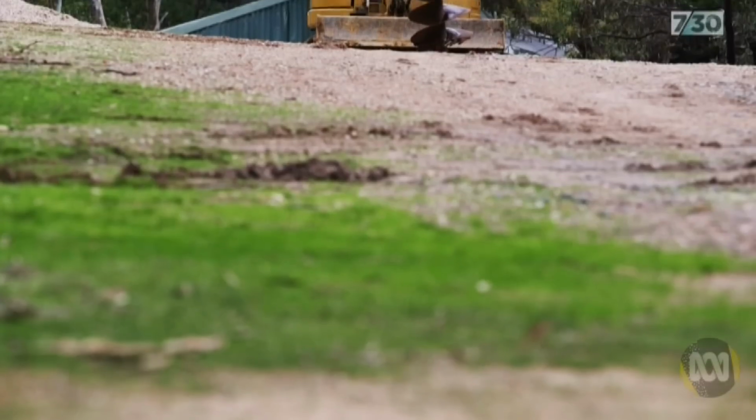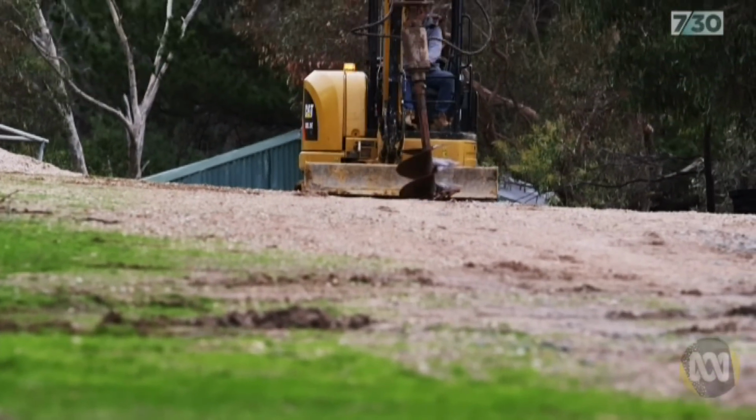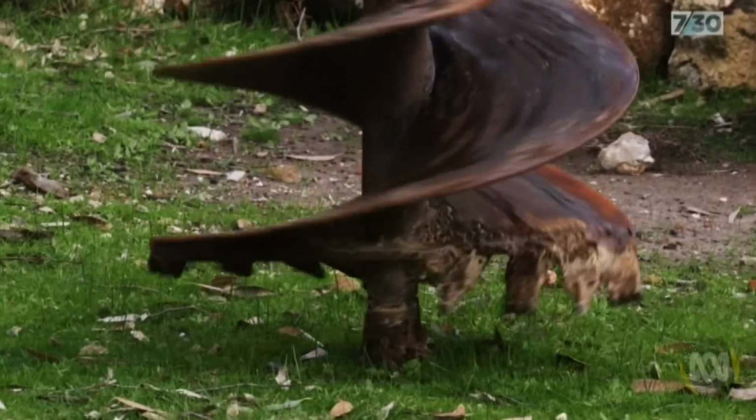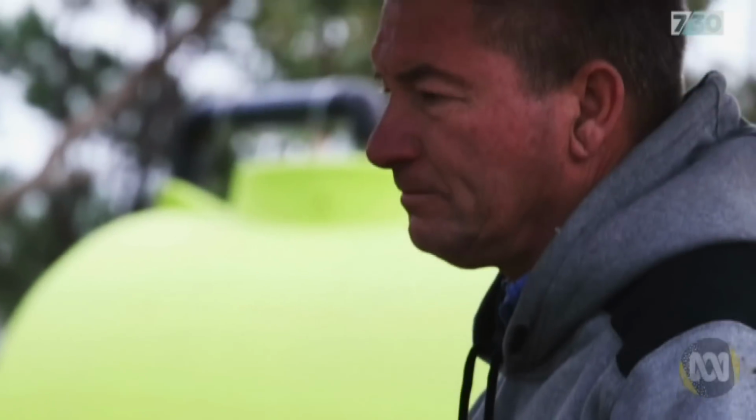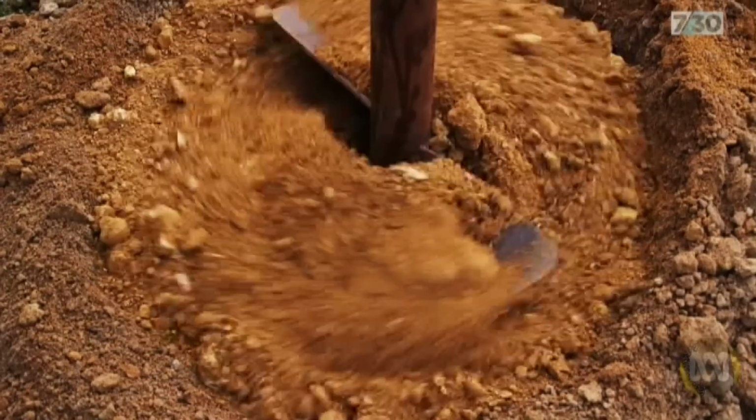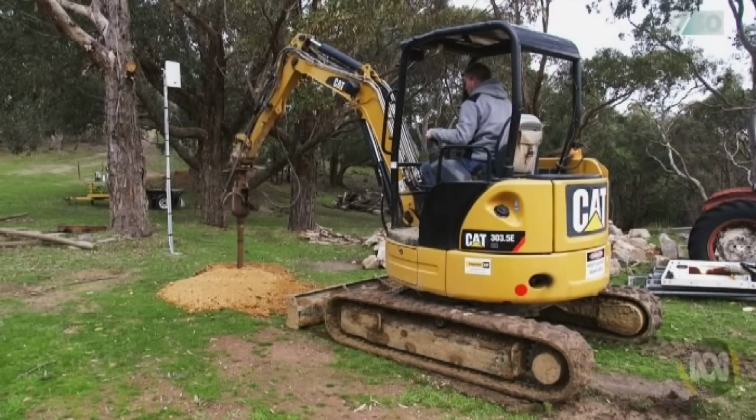When people came here, it was like a tick and a flick. They just wanted to get the job done, me to sign on, then they get paid from someone, and then they walk away, and then I'm stuck here like, now what? An earth mover by trade, John's taking matters into his own hands and digging a hole for a 15-metre pole in the hope he'll get a better fixed wireless connection.